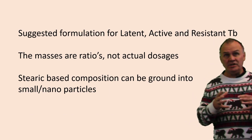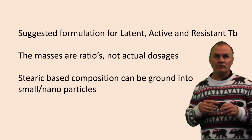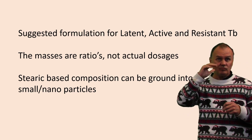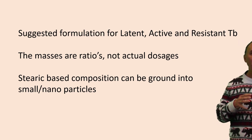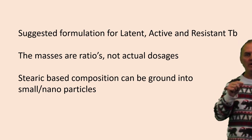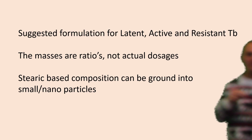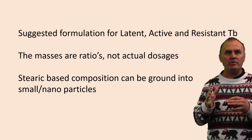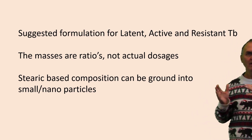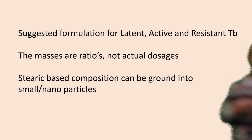Okay, so what I'm going to do is suggest some formulations related to this for latent, active, and resistant TB. The masses that we give are ratios, not actual doses. I would assume that when we do calculations on an inhalation dose compared to a tablet dose, it depends upon some of the assumptions that you make, but the dose could be anywhere from 50 to 500 times less, for example, for latent TB.